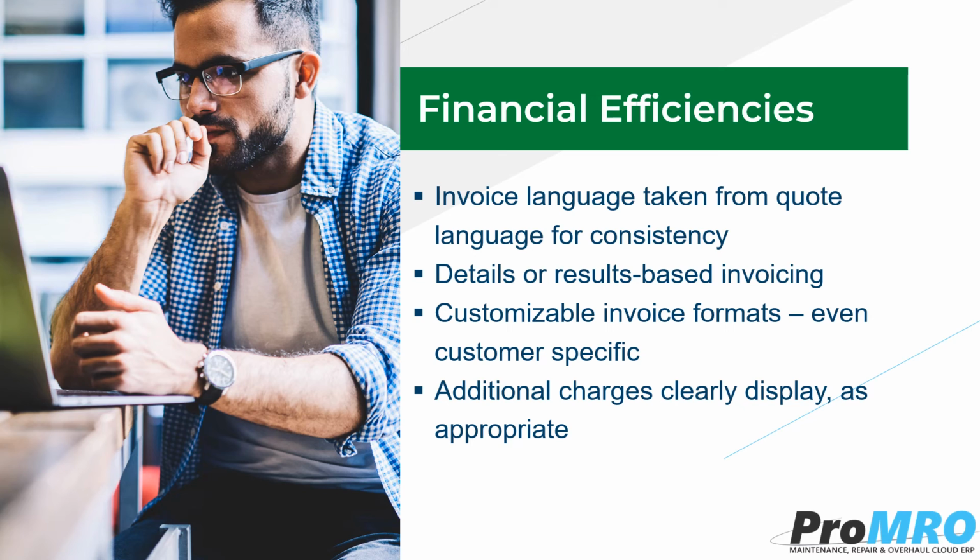With ProMRO, you control how the invoice is created. The system keeps track of the funds behind the scenes, assuring that all rendered services will be invoiced. The invoice format is customizable to your company's or even your customers' needs.